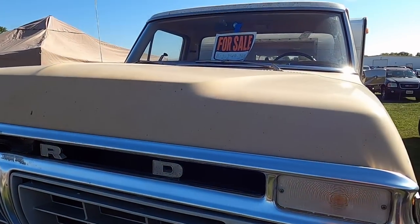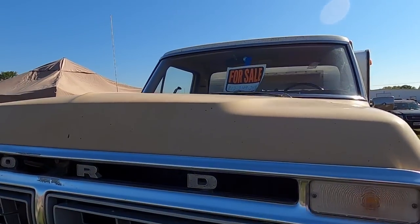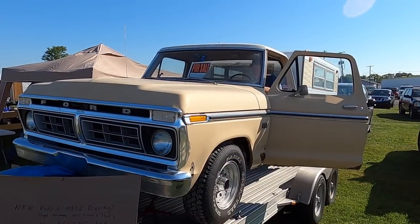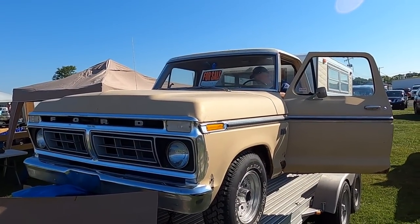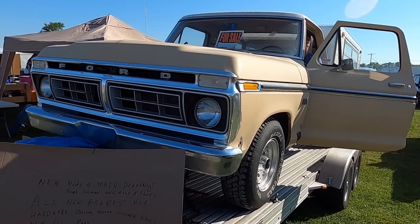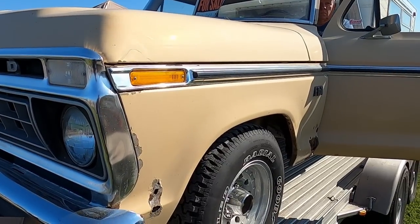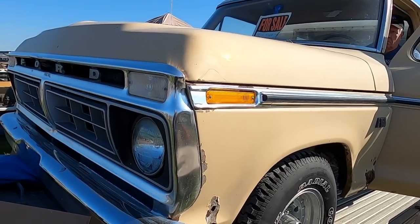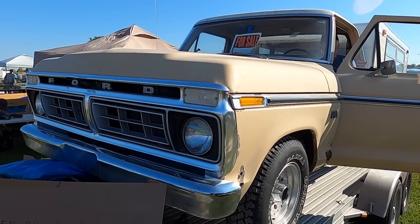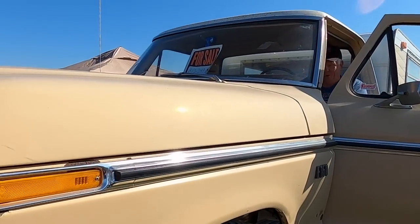There's phone number 812-249-2696. You gonna start her up? Oh yeah, it runs good. Three on the tree, 300 six cylinder. Yeah, it runs good.